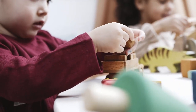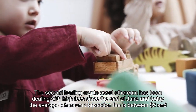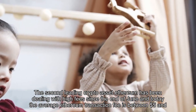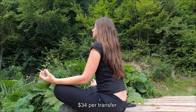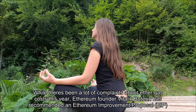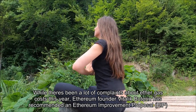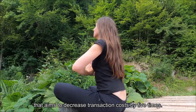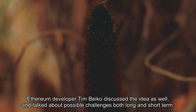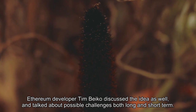Today in crypto. The second leading crypto asset Ethereum has been dealing with high fees since the end of June, and today the average Ethereum transaction fee is between $5 and $34 per transfer. While there's been a lot of complaints about Ether gas costs this year, Ethereum founder Vitalik Buterin has recommended an Ethereum Improvement Proposal, EIP, that aims to decrease transaction costs by 5 times. Ethereum developer Tim Beiko discussed the idea as well, and talked about possible challenges both long and short term.